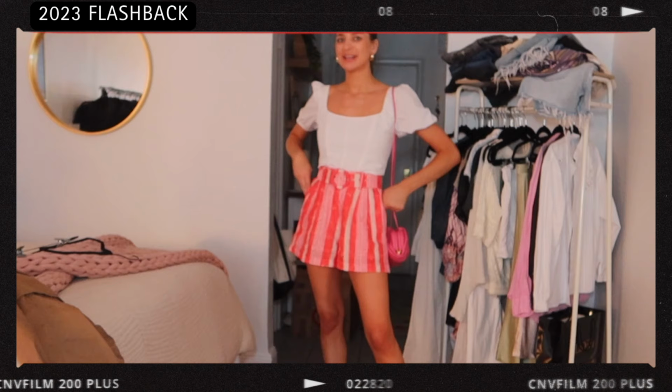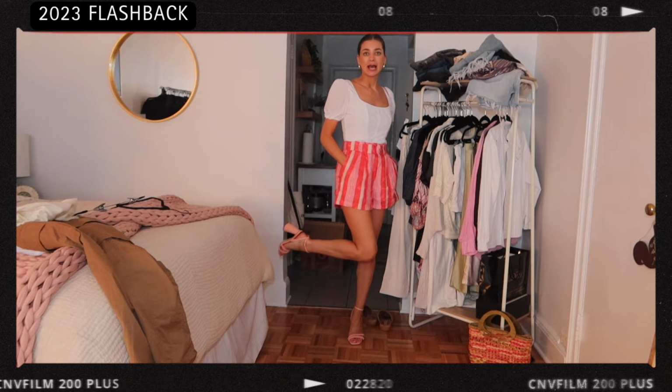Anyway, these shoes are from Sam Edelman. I got them for a wedding, didn't return on time, so kept them and the other shoes. Sign me up, you know?